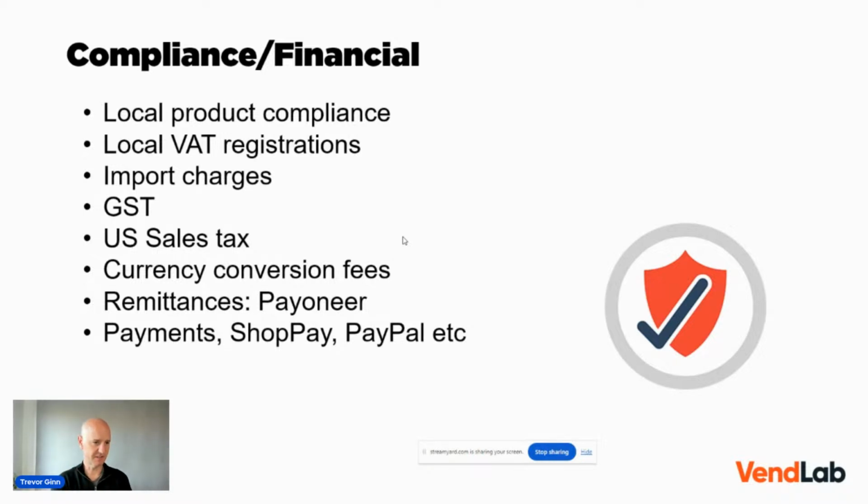Some countries charge something called GST, which is goods and services tax. So, for example, if you send things into Norway or Australia or New Zealand, you're supposed to pay GST. You need a registration to do this, and you pay directly to the government. Also, US sales tax. Each state in the US has different tax, and the seller's supposed to collect this and then submit it.